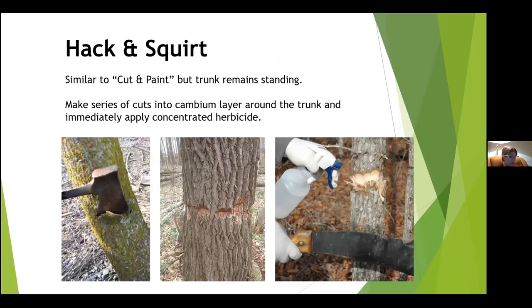There's also the hack and squirt method, which is very similar to cut and paint. This is when you're treating much larger trees, or even a tree that you could cut all the way down, but you would rather it die slowly. You can leave the trunk standing, but make a series of cuts into that cambium layer around the trunk, and similarly immediately apply the concentrated herbicide within that 15 second window.